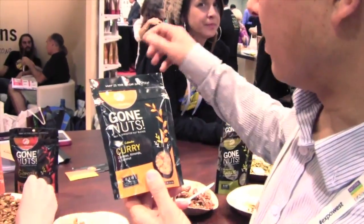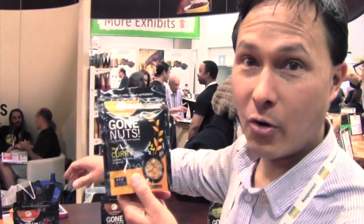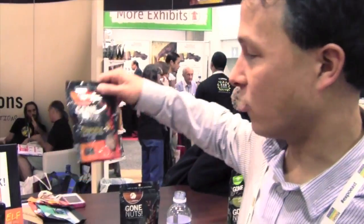So here at Living Intentions, they have the Gone Nuts products, and they have so many different flavors of Gone Nuts. This actually makes eating raw foods fun, because you could now eat curry nuts, and you could eat chipotle nuts, or Cajun nuts.